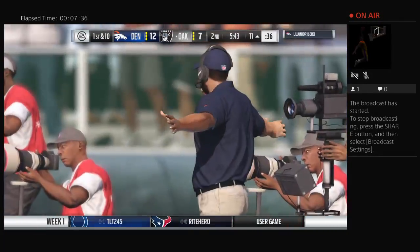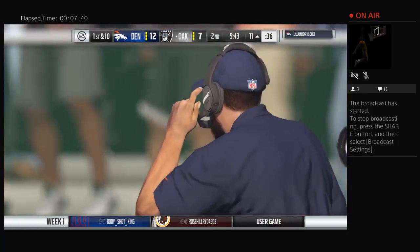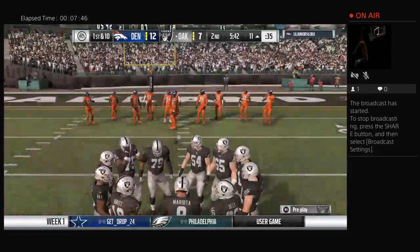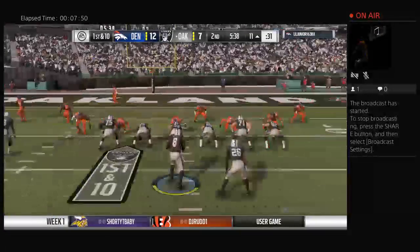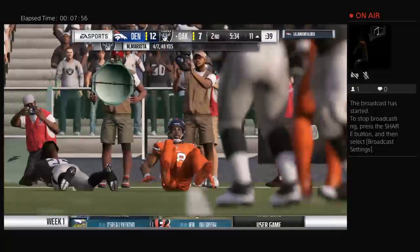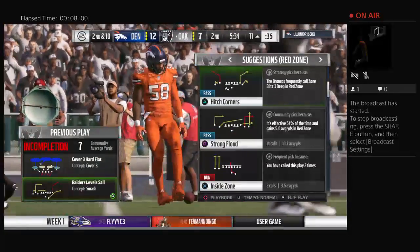Man, defensively, that hurts. They got him out of his rhythm. They had him hemmed in, but somehow he was able to tuck it away and get away for a gain. And now the offense operates in the red zone. Mariota on first down. And it pops free. The collision there jarred the ball loose and brings up second down.